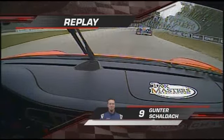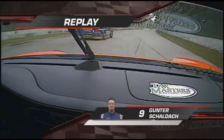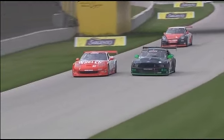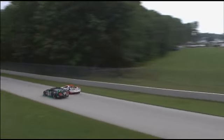Tom Natcher, let's go back and take a look from Gunter's onboard as to what happened. Well, as you can see, Andy Pilgrim slowing way up at the exit to the kink, and you can see a lot of oil on Gunter Schaldock's windshield there. That's going to give you some indication of what's going on inside Andy Pilgrim's car. And now through these 2 little lefts and headed down to Canada Corner, Gunter just leaves it a little bit late in the braking, gets a little bit too early into the apex, and that's what happens. You run out of road and you end up in the tire wall. Bad luck for Gunter Schaldock in his first drive in this Brass Monkey racing car.